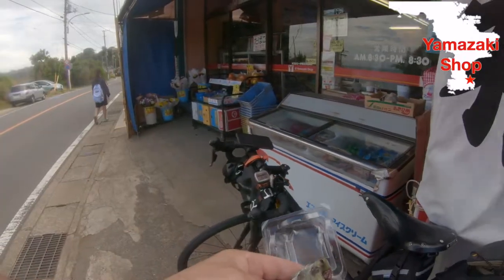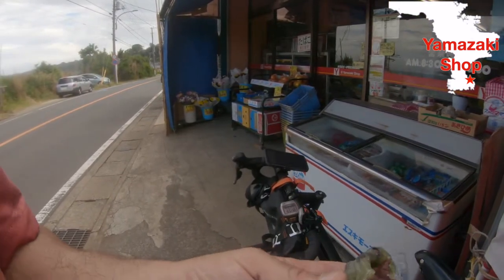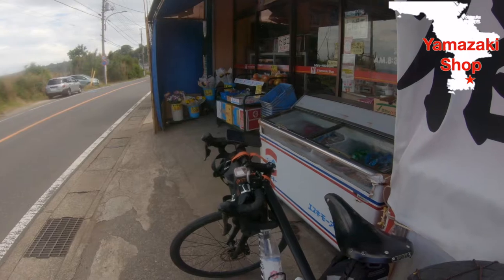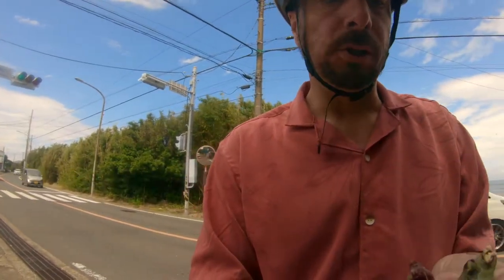So after further investigation, I found this is not chocolate, it's red beans, and they're fantastic. I'm gonna go and grab another one before I go. Very good. Good stuff.